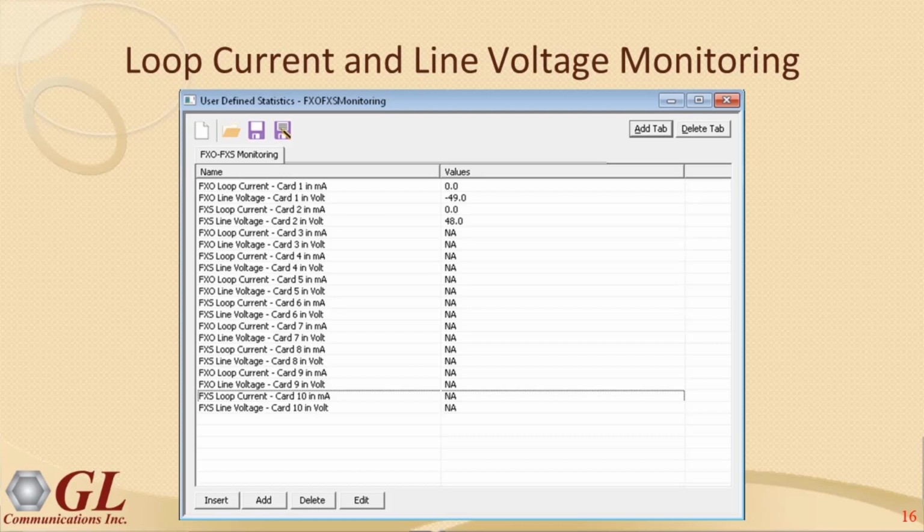That's very useful when you're trying to debug and you're having problems with your FXO or FXS line port on these gateways, for example, or ATAs. These days, a lot of VoIP carriers will use ATAs or gateways that have a massive number of ports, and sometimes those analog ports will have problems, and the actual voltages are useful there.